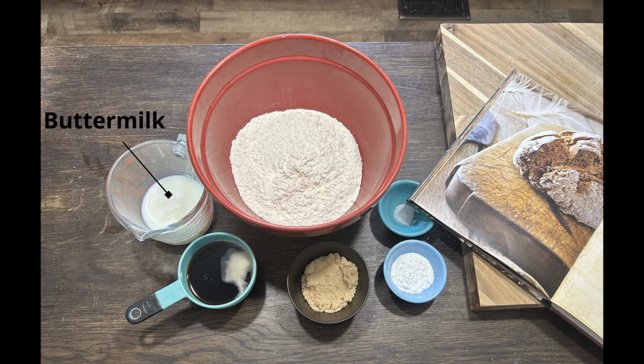There's also other ways that you could makeshift some buttermilk if you don't have any or can't find any at the store, which I ran into. You also need 1/2 cup of stout beer, and you can enjoy the other half while you cook this, which I also did. We will need 1/4 cup of brown sugar, a tablespoon of baking powder, and finally a teaspoon of salt.